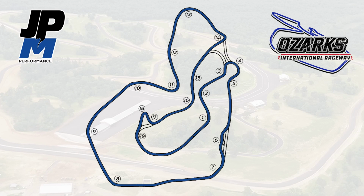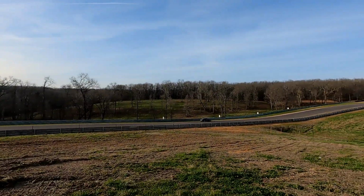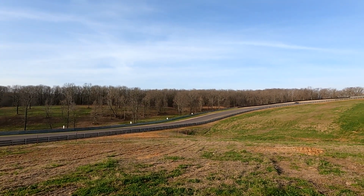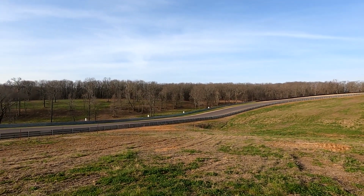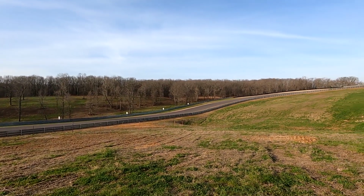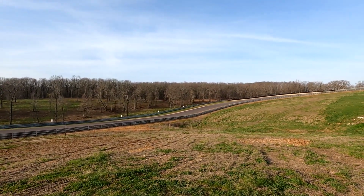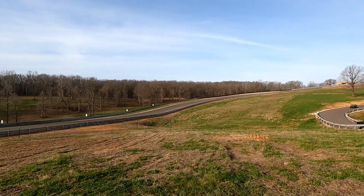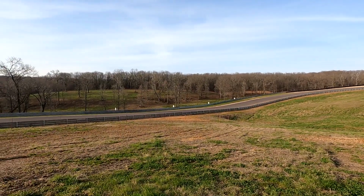Guys, here we are looking at turn 8, standing right about here. So in the Miata, this was top of 4th gear, about 111 miles an hour, and I was barely tapping the brake for this right-hander going up the hill over the bridge. Very fast corner.